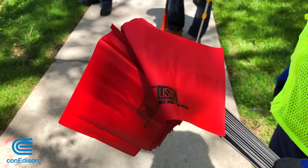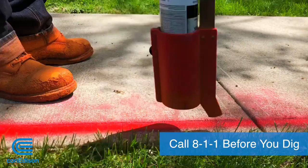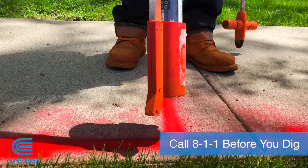If you don't make that phone call and you happen to come into contact with a gas line or electric line, typically the first offense starts at about $2,500, and then any subsequent offense after that, within a 12 rolling calendar month, can be at a rate of $10,000 per damage.